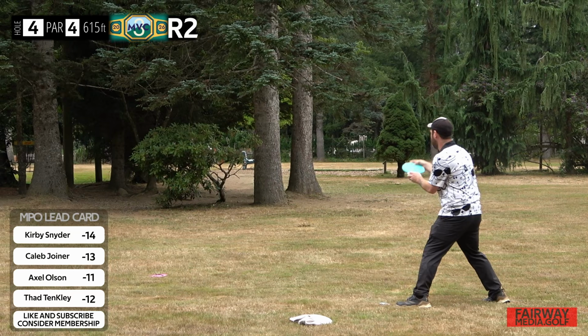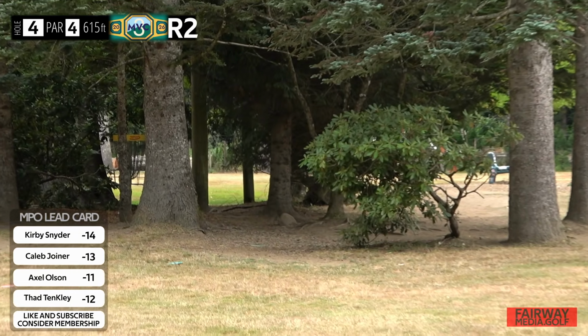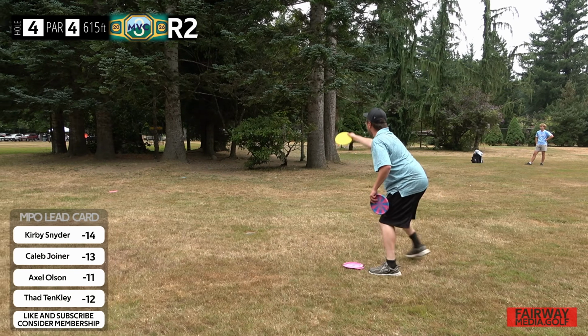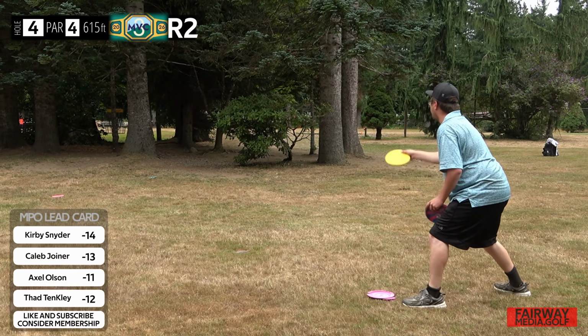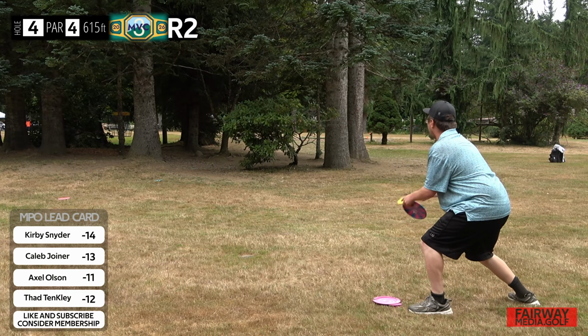So I'm sitting probably about 60, 70 feet or so, and I saw a gap and I really just got overly aggressive right there. The smart play would have just been to lay the disc up next to the basket and take my 4 and kind of walk away. But I was really trying to make something happen and trying to play a little too aggressive, I think, right there.